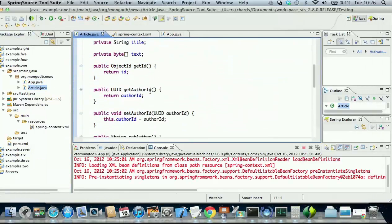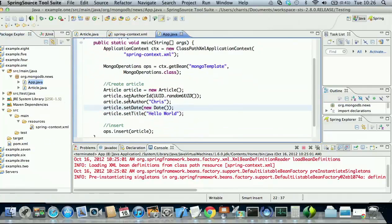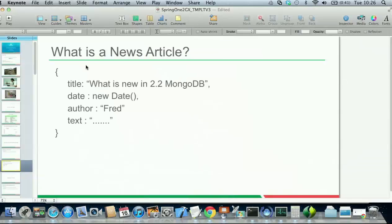Not in there, sorry, beg your pardon. In here. So these are just the properties. You can see a very close relationship now between my article and what I have in MongoDB. This is my class. Obviously, saving data is interesting enough. I just inserted. We've been doing that for a long while. So let's go back here.